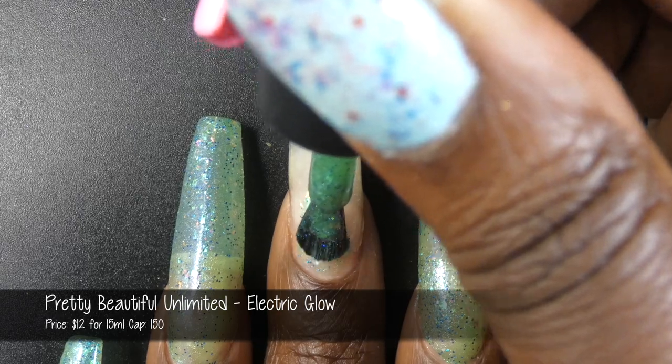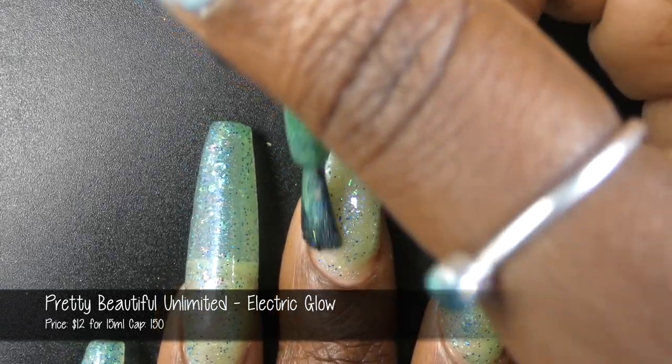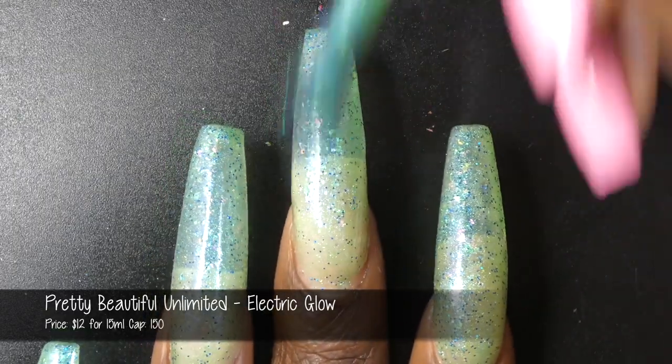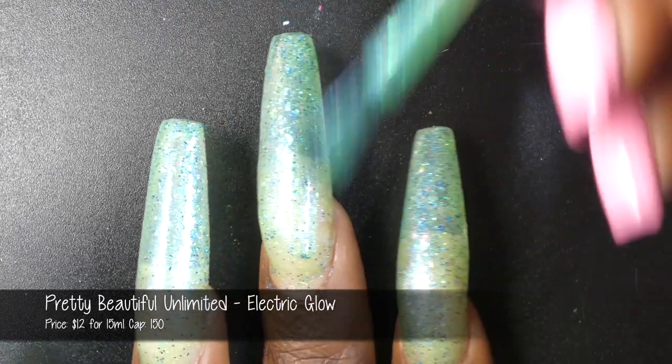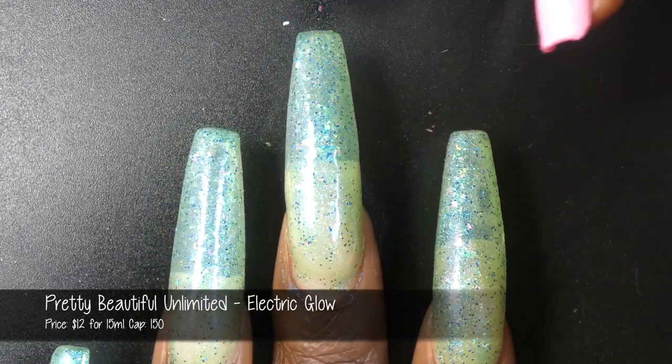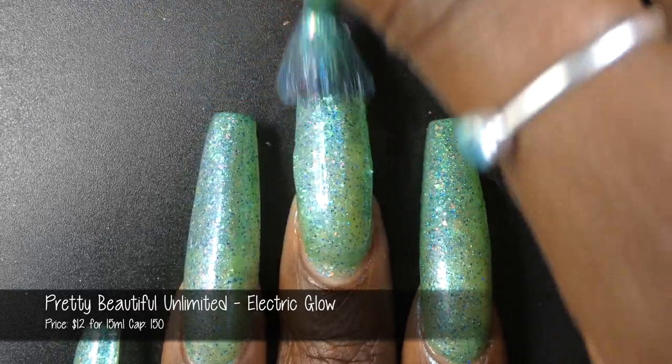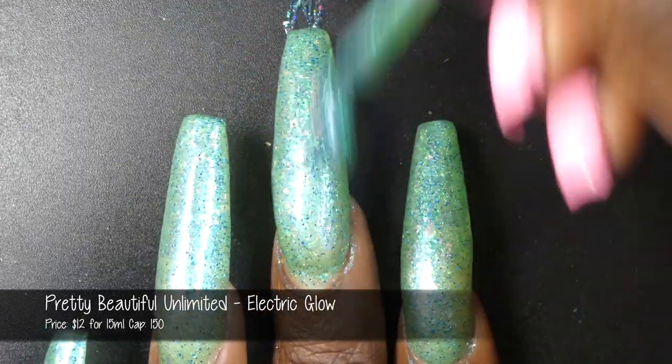Next up is Pretty Beautiful Unlimited with Electric Glow. Pretty Beautiful Unlimited is continuing their cosmic bowling theme, and this polish is described as a lime green jelly base with unicorn pigment, spectra flare, and a mix of three different crystal chameleon flakies, sapphire and chartreuse micro glitters, and a glow-in-the-dark pigment. It's priced at $12 for 15ml and has a cap of 150 bottles.